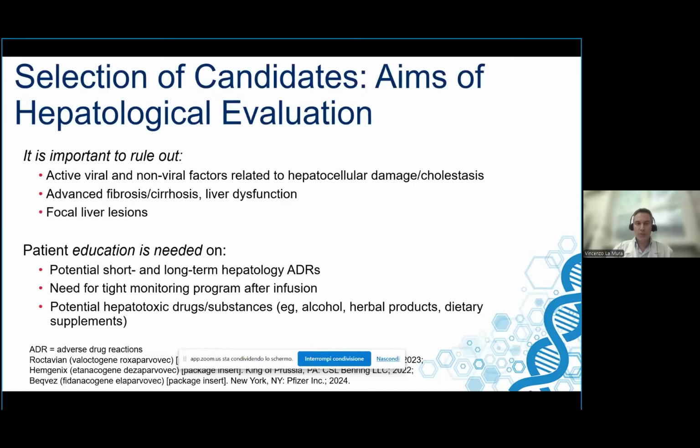Going into the practical point of view of selection of candidates, it is important for us to exclude active viral and non-viral factors related to hepatocellular damage, cholestasis. Also important is ruling out an advanced chronic liver disease in terms of fibrosis or cirrhosis or liver dysfunction, and excluding focal liver lesions, particularly malignancy.